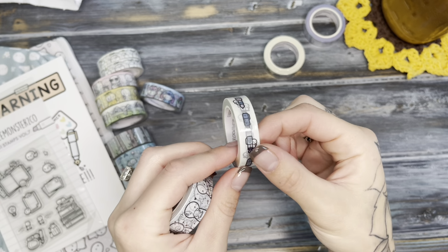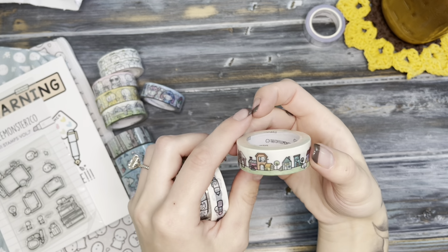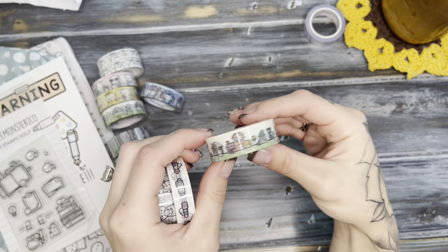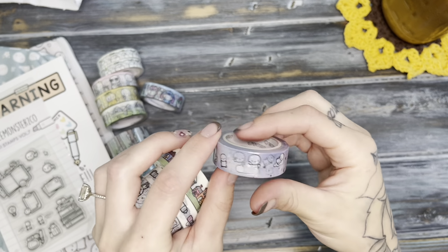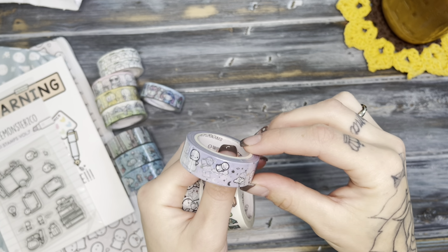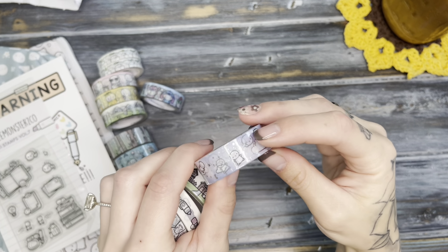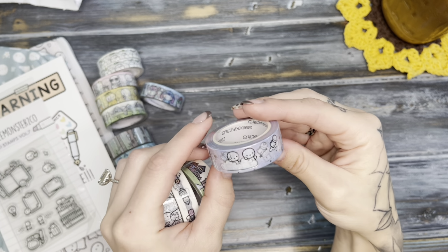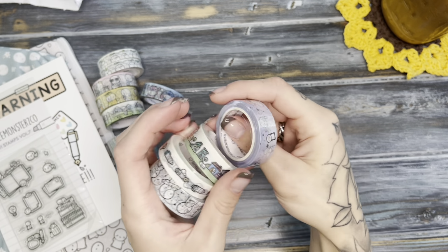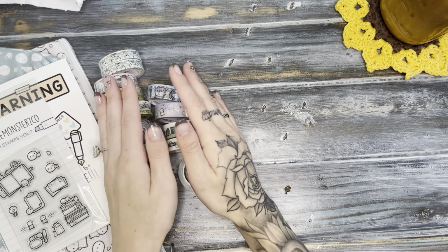This one is a vertical washi. Love that. And then another neighborhood scene. This one's super colorful and super fun. I love that. And then this is a version of the twinkle twinkle, I think. I'm not sure. It looks exactly like one. Twinkle twinkle. And yeah, I don't know. But yeah, so these are the washies that I received.